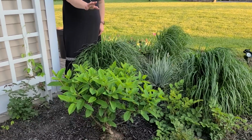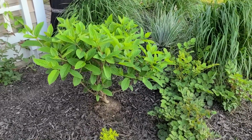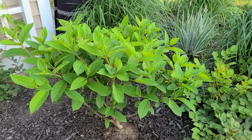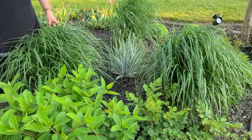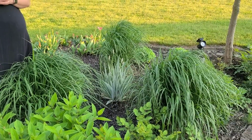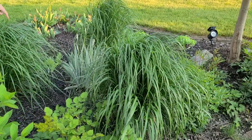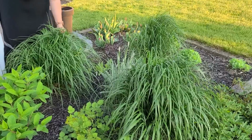Here I have a Quick Fire hydrangea, and this one is also beautiful. It has almost a red pink bloom. And these three clumps of grass here are my Karl Foerster grasses. They're a columnar, more compact form of grass. They get two to three feet wide and four to six feet tall once the plumes emerge. I really love the way that grasses offer such movement and texture to your garden.